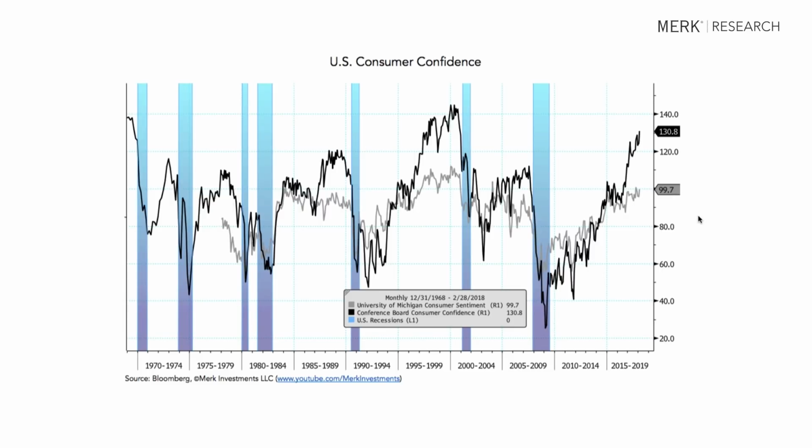My current characterization on this is neutral to positive. Neutral in the sense that to some extent this indicator can act as a sentiment or contrarian indicator at extreme levels, but positive in the sense that both of these indexes are still trending higher on a year-over-year basis. What would get me negative is to see both of these indexes start to trend lower.